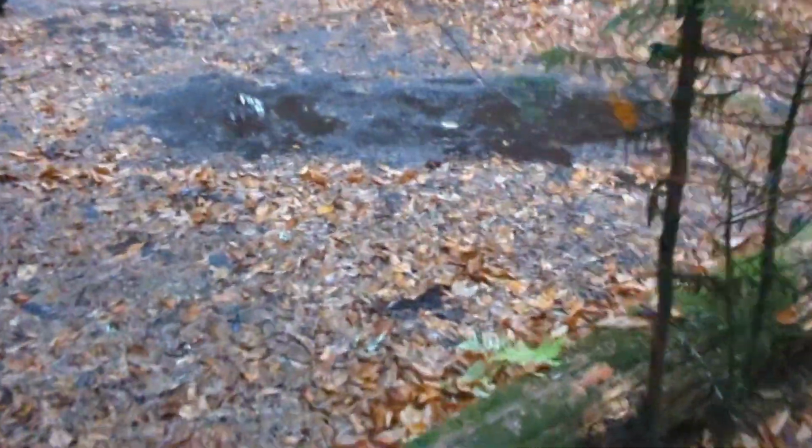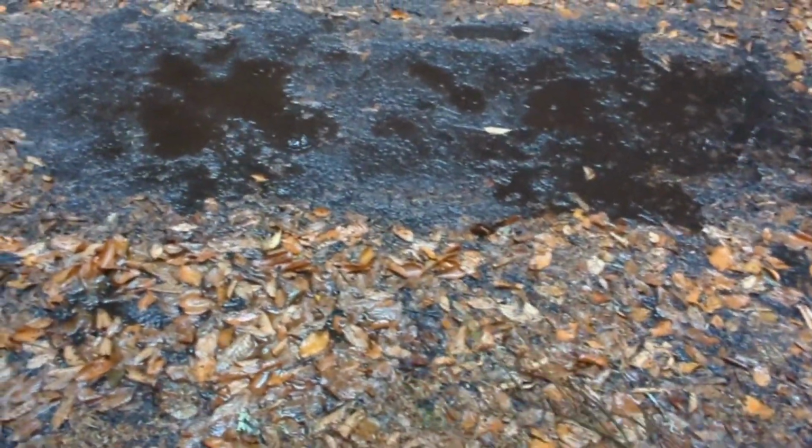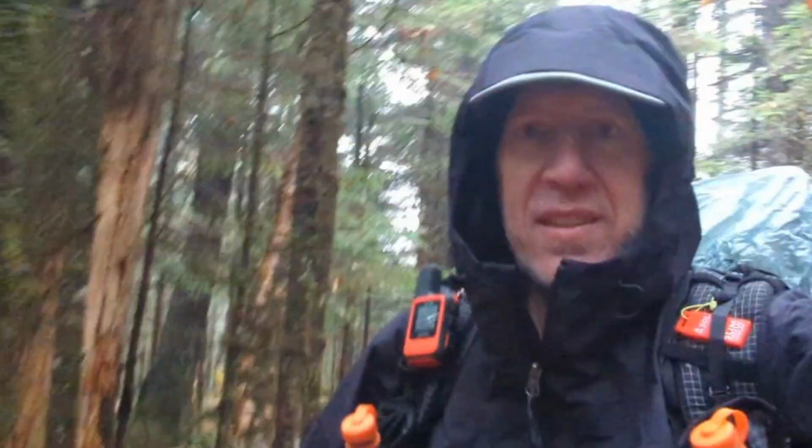Let me show you by comparison a tent site where other people were. One guy was right there. That's where his tent was. The other guy was over there. That's where his tent was. So you can see that site selection is vitally important. So even though this wasn't the most level, flat spot, I knew it was going to have good drainage, and I was right.